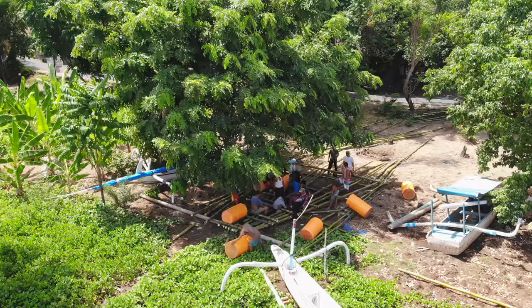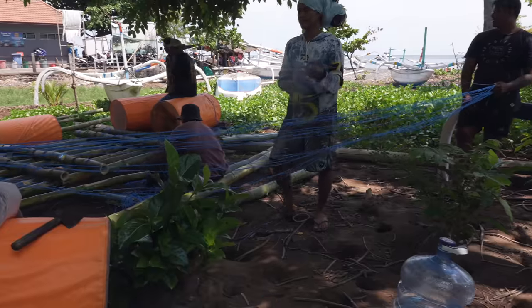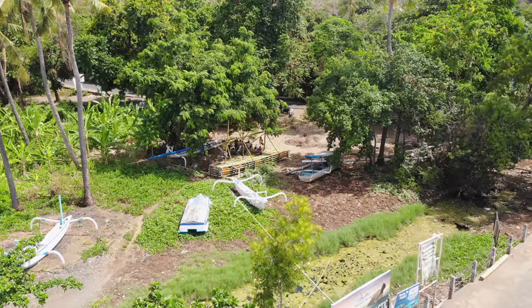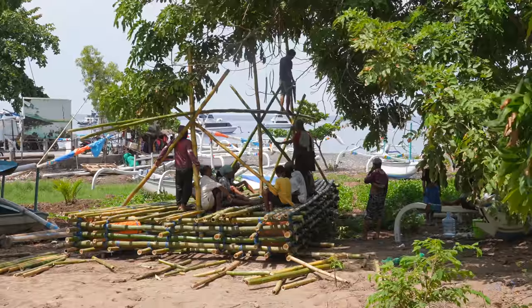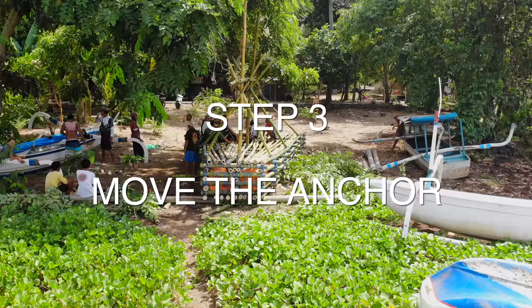Step 2. Build the actual raft. This part took just one day. The bamboo is arranged in a way that makes it hydrodynamic, and a few floats are secured to the bottom for extra buoyancy.